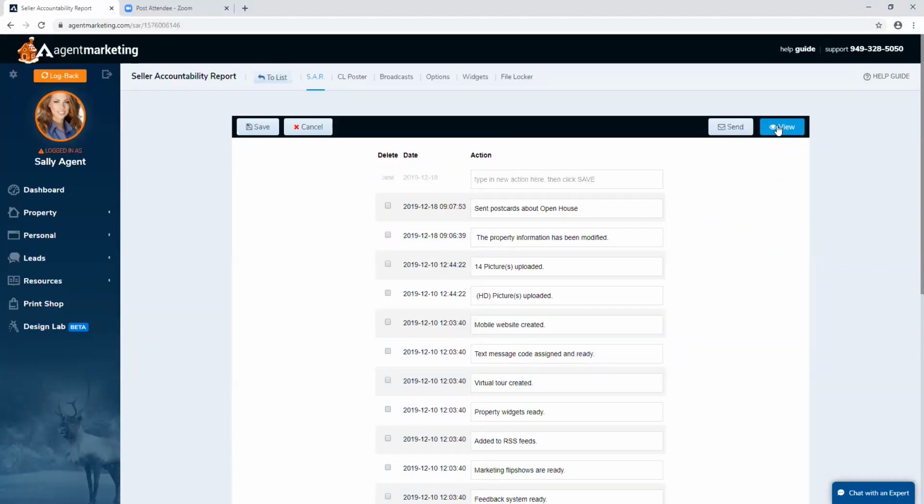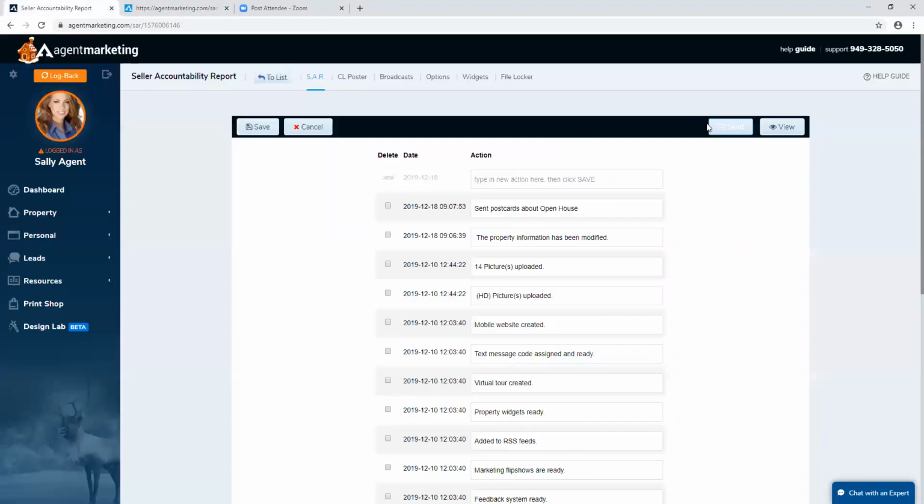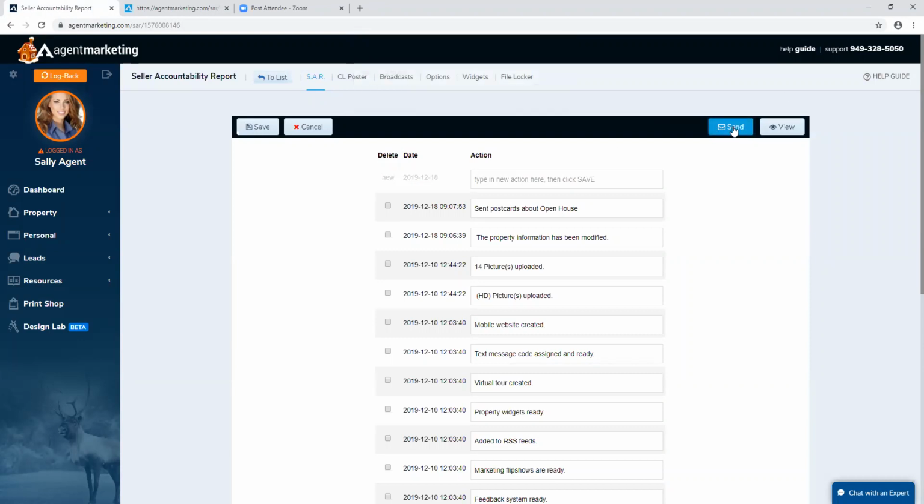If you want to view what the seller accountability report looks like, you'll just click, and then there it will show you what it will look like in the email. And it'll have the information on the listing, the link for the property website, your information, and all of that as well. Then all you're going to have to do when you're ready to send it is click send. Oh, I went to the wrong property, but once you click send, it will send it over to the homeowner because you have that homeowner email in there already.